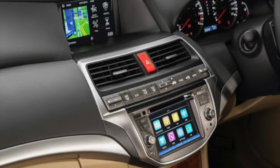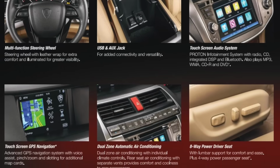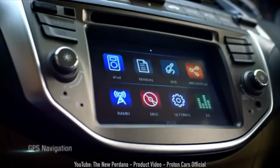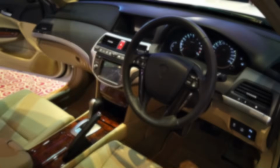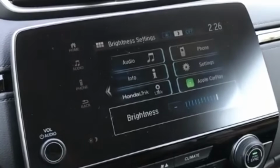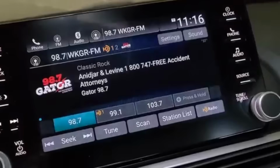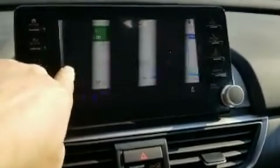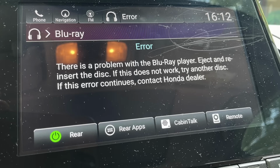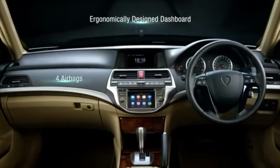On Perdana 2.4 models, this interface also had a touchscreen navigation system, one that, at least judging by pictures, appears to be far superior to the clunky optional navigation that American Accords got. In a review of the 2016 Proton Perdana I found, the reviewer states that navigating the menus in this new system is a pain-free and lag-free experience. Really? Well, that's something that can definitely not be said about most Honda infotainment systems. Honda should make another deal with Proton and try this system out.